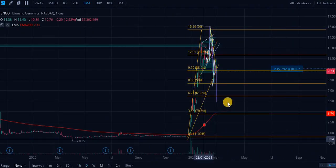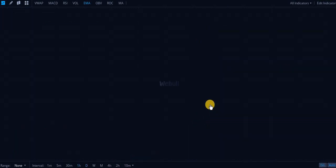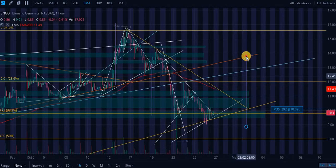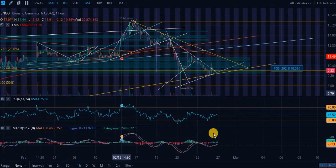Let's look at the daily to see what this is. Okay, guys, $5 is the price target of the downside. This is why I don't think that's going to happen, right? I think that's not realistic at all. This is the, okay, guys, $14, $15, that's the price target. But let's look at some other indicators. Let's look at the RSI and the MACD.